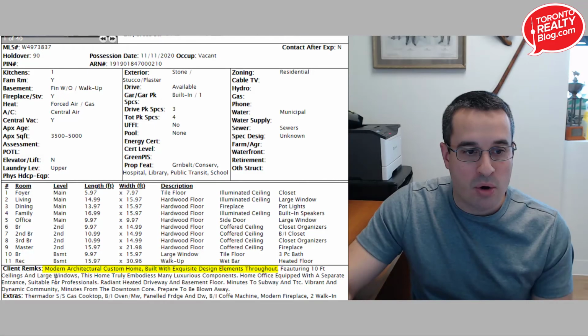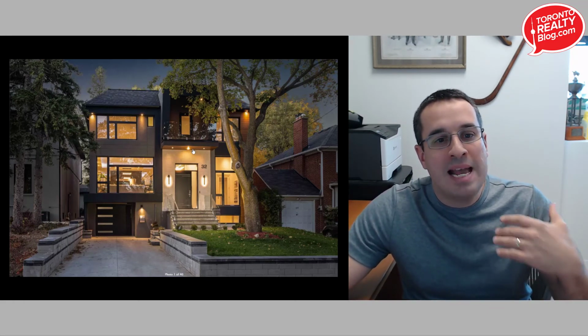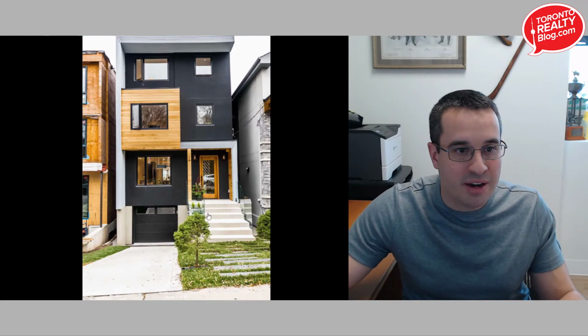So look, modern architectural custom home built with exquisite design elements throughout. Okay, sounds to me like we're about to get a modern house. So the first thing I notice here is that, well, it's lit up like a jack-o'-lantern, which is nice. But again, it's not my style. Can I just say that, I don't consider this attractive to me.